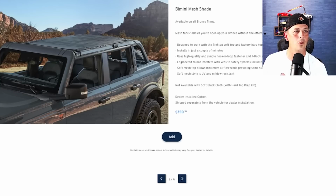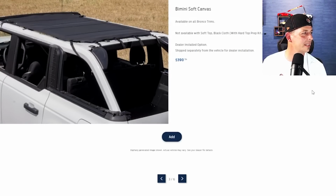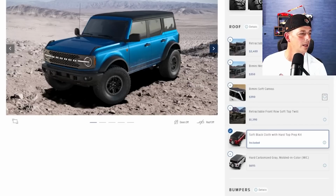And I think there were a few quality issues initially. I think they've probably worked through those now, but I'm going to pass on that one. There's the soft top canvas there. Once again, I just don't think they're ready for prime time, or they're not for me just yet. What else have we got here?